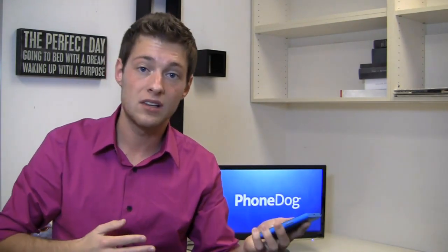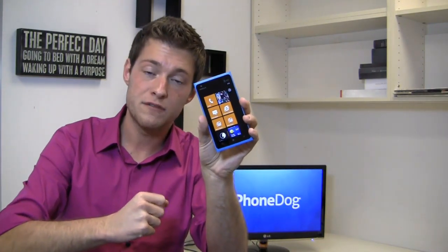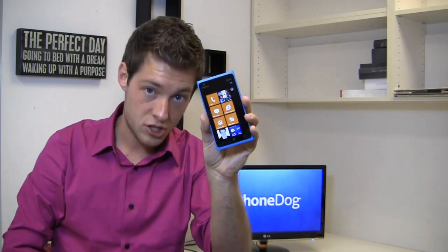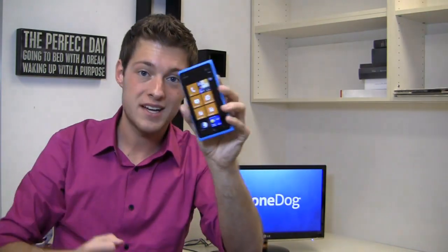Stay tuned though, because I'm sure as the time goes on, I'll find things I love, find things I hate, find things I wish they had changed about the Nokia Lumia 900. Battery life has been pretty decent so far, 1,830 milliamp hour battery. With LTE, it does take its toll, but I've been able to make it through the day with moderate use. More on that in the next challenge video of the Nokia Lumia 900, so stay tuned to PhoneDog.com for more.